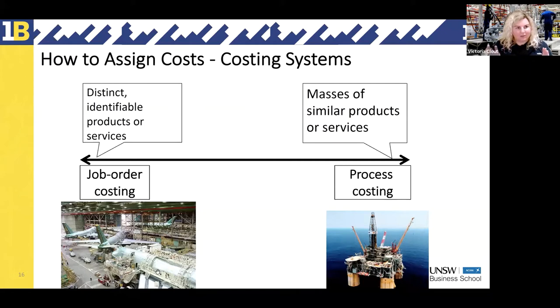On the other end of the spectrum is process costing. It's for an indistinguishable flow of identical products. So they're all kind of flowing through our factory. We can't say that one part is different from another. I've got an example there, a picture of crude oil. So oil just kind of goes through the processing and we can't distinguish it. Another example is orange juice. So the orange juice kind of flows through the factory. We can't identify any particular bit.